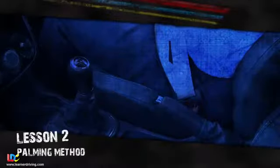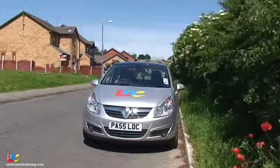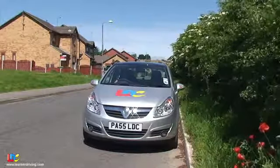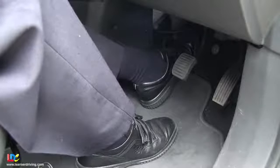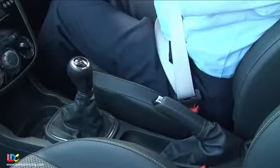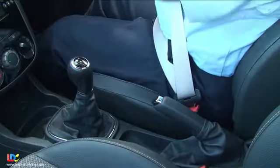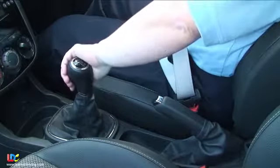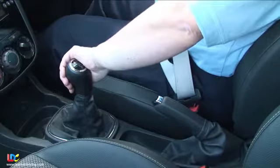Palming method. To operate the gear lever, we use a method known as palming. You can practice this when the car is stationary and the engine is switched off, but make sure that you keep the clutch pedal pressed down to the floor. To select first gear, place your left hand onto the gear lever, palm away from you, cup your hand around the gear lever and move it across to the left and forward.